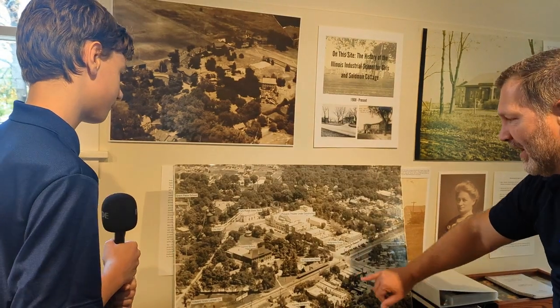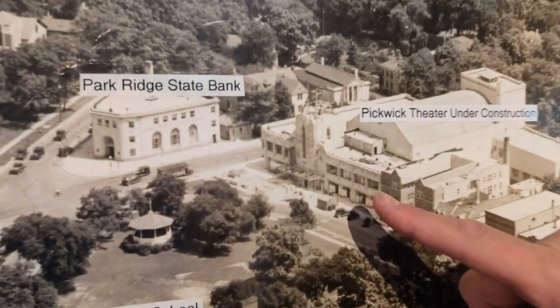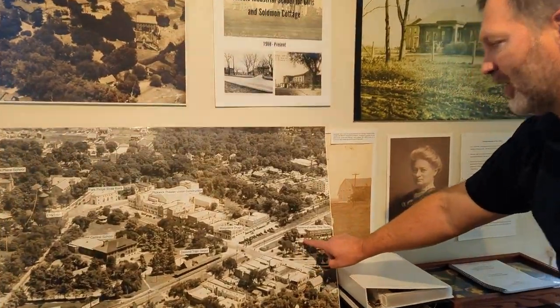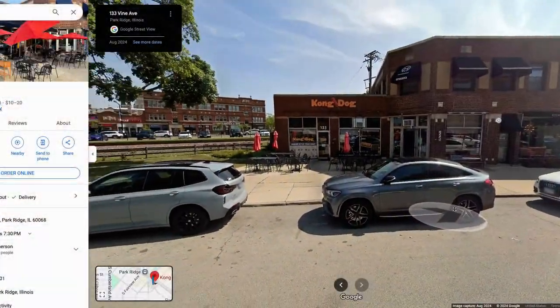And then some other neat highlights in this map is that if you look closely, the Pickwick is being built in this photograph. So that's how we know it's 1928. And some of the younger students might know that this is Kong Dog. Kong Dog the building is being built right there too. They haven't installed the windows yet.